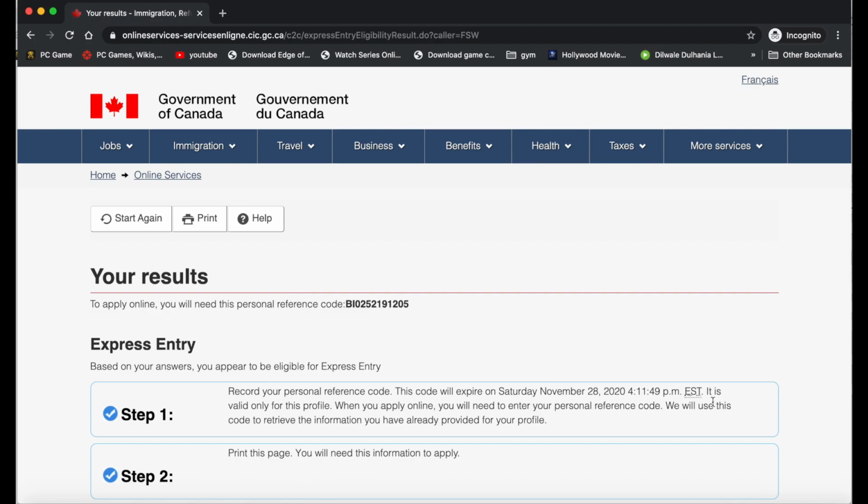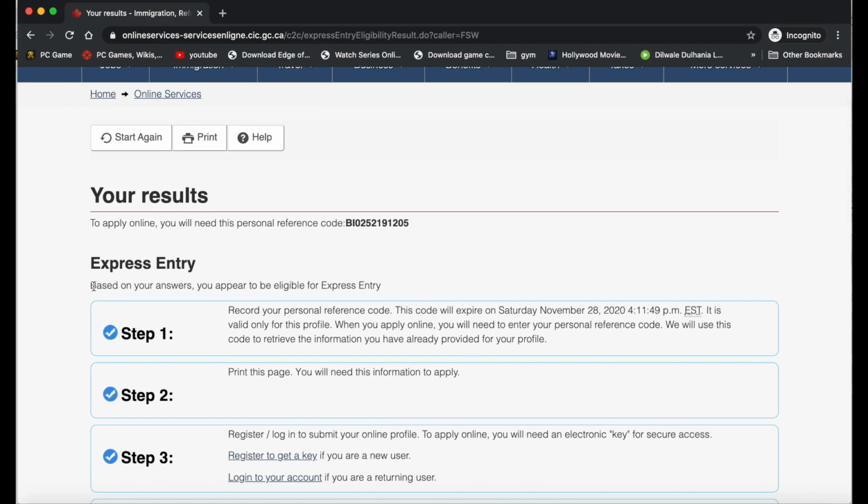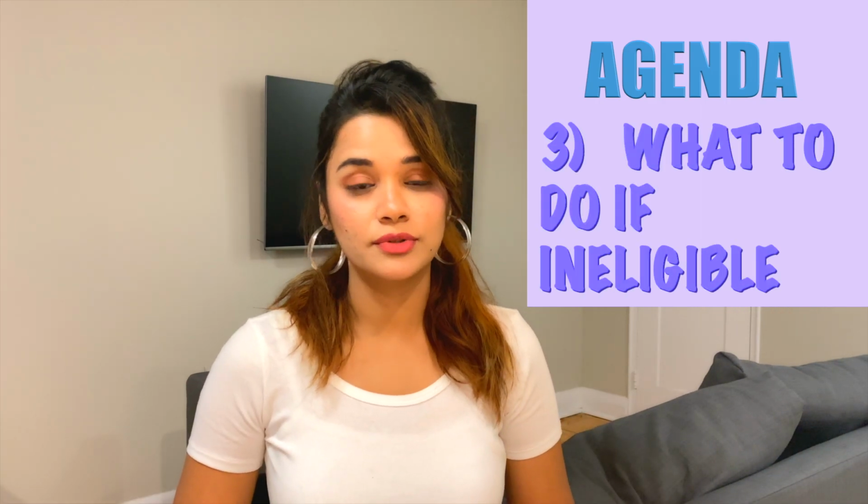Now you can check your result, guys. As you can see, you get a personal reference code as well. Just right below it, it says, based on your answer, you are eligible for express entry. Yay, congrats! See, I told you, it's super easy to calculate eligibility score. Moving to the last agenda of the video, which is, what if you don't qualify for the program?